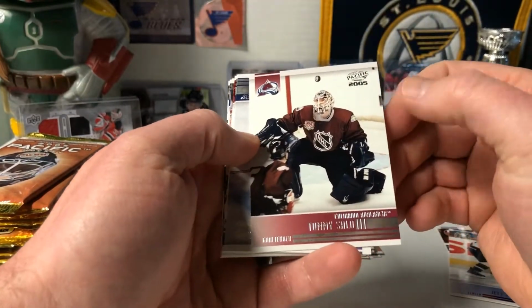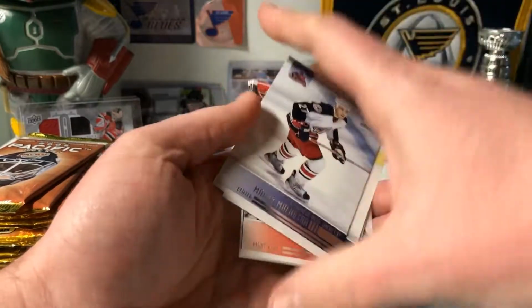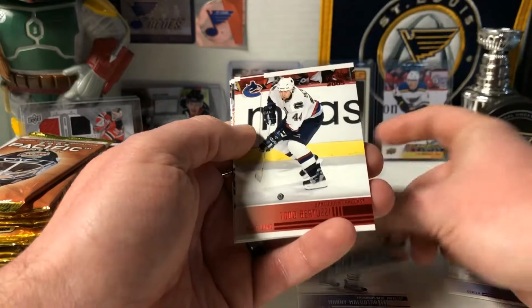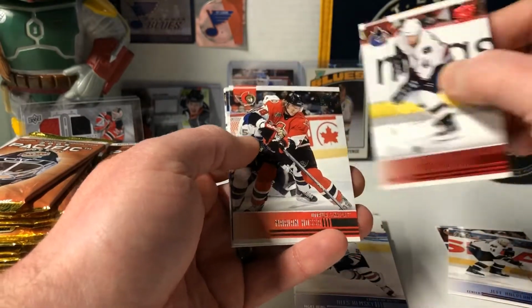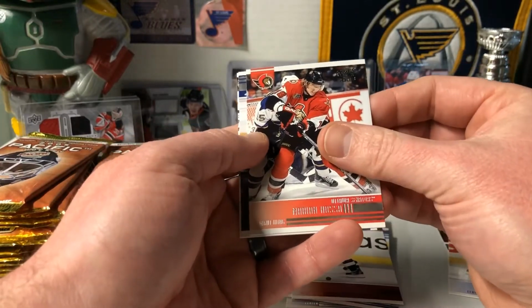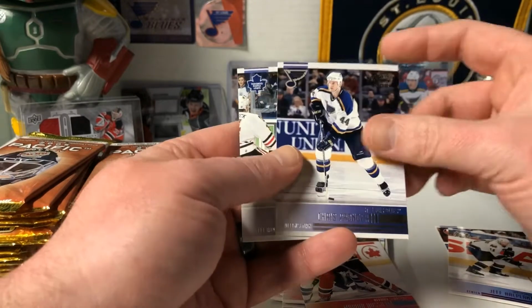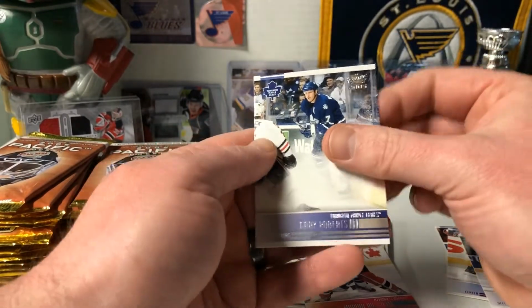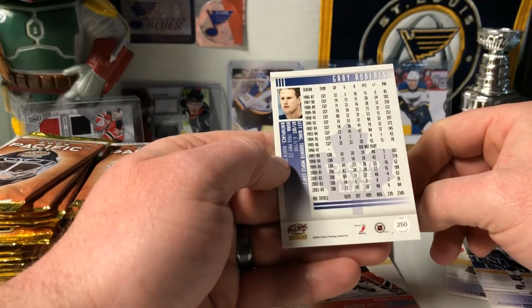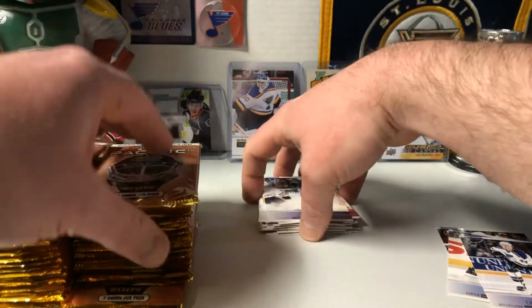Tommy Salo, All-Star. Yeah, this is really going to get annoying real quick if I got to flip through all these. Manny Malhotra, Ales Hemsky, Todd Bertuzzi, red, no numbering. Marian Hossa. Oh, there's Chris Pronger with the Blues. That's cool. I'll take it. And Gary Roberts. And then on the back, a laundry list of all of his stats. They try and fit everything on there that they can, so that's cool. At least they have that going for them.